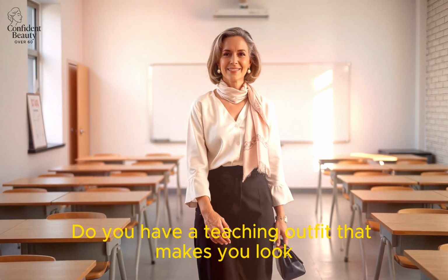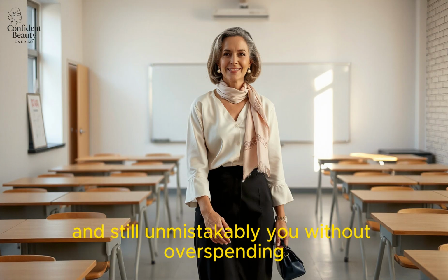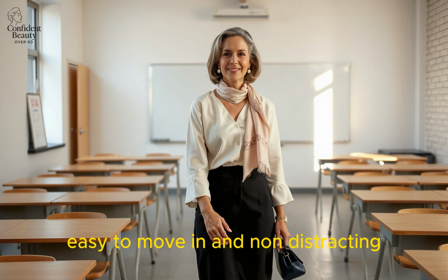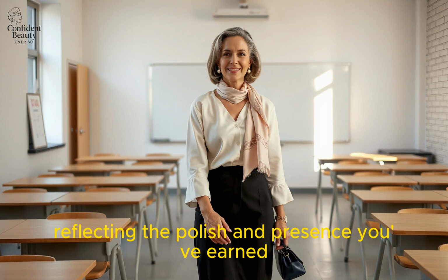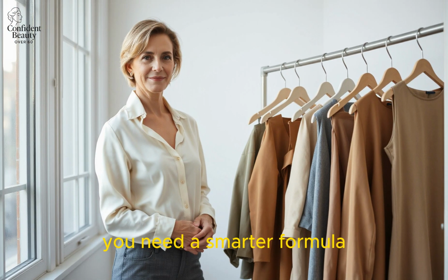Do you have a teaching outfit that makes you look confident, professional, and still unmistakably you without overspending? In an education setting, your clothes need to be respectful, easy to move in, and non-distracting, while still reflecting the polish and presence you've earned at 50 plus. You don't need a new closet, you need a smarter formula.